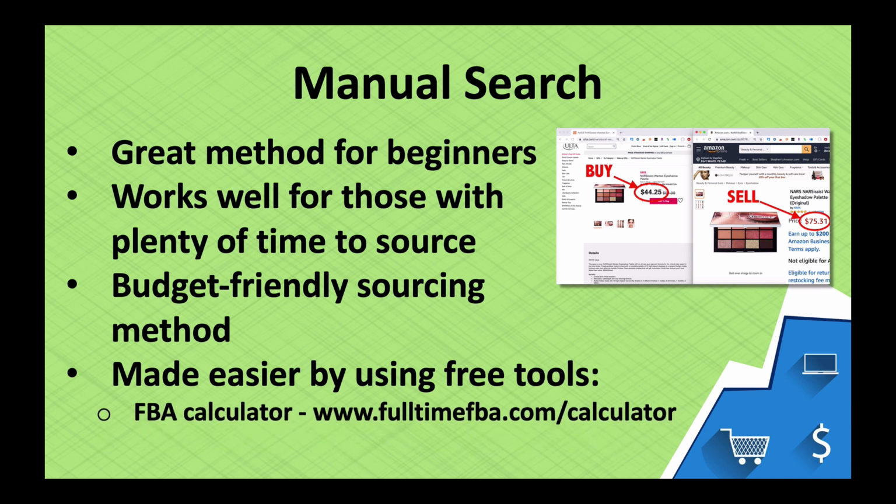One of those is the FBA calculator. You can find a quick link to that. The FBA calculator is provided by Amazon for free. This link that we have here, fulltimefba.com/calculator, is just a quick link to get you there.